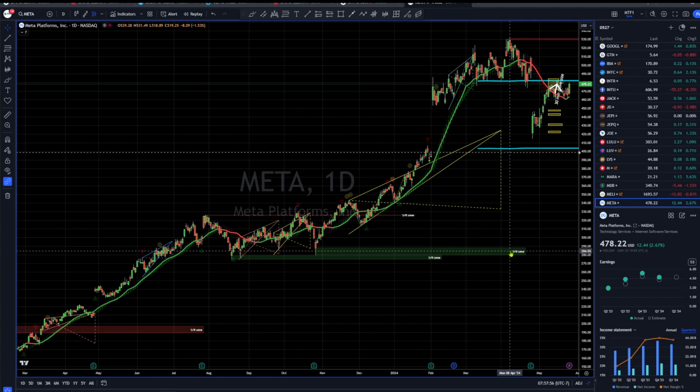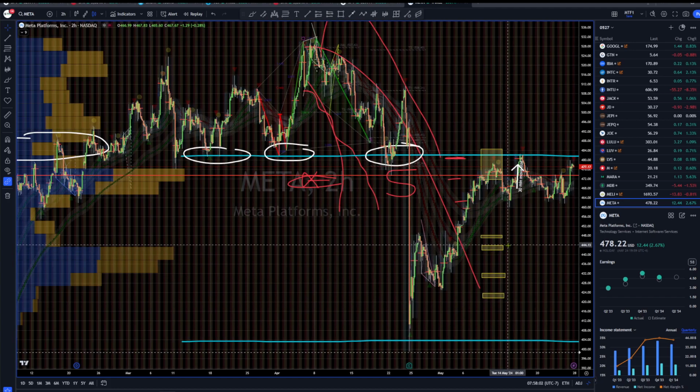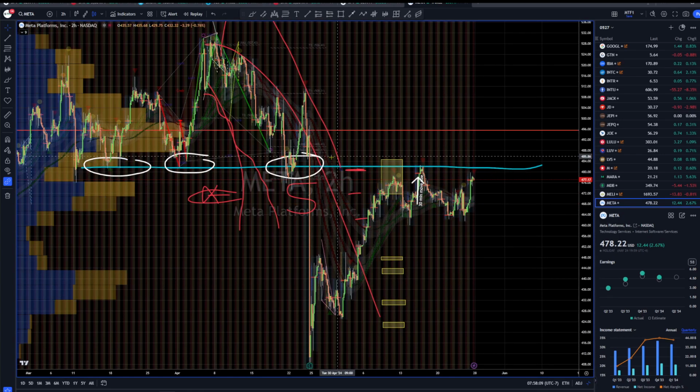Meta. Did it have a good day on Friday? It did. Okay, it needed to have a good day. So suddenly Meta is the underperformer of the mega caps when it was the one that couldn't stop rallying. Look at the white circles. Draw another one. I didn't draw one recently. There you go. And you can draw another one now.